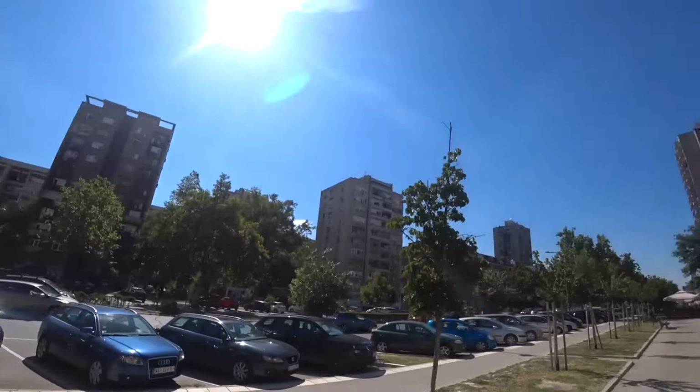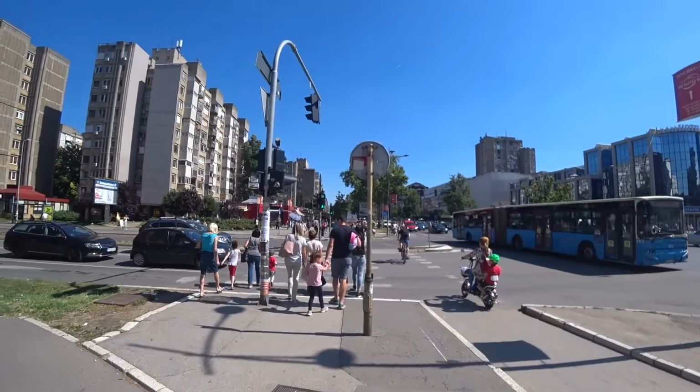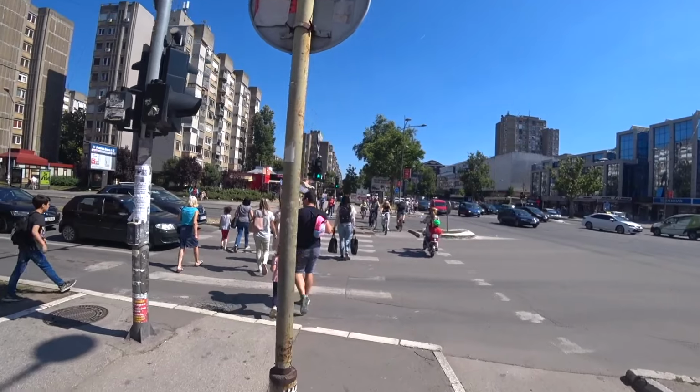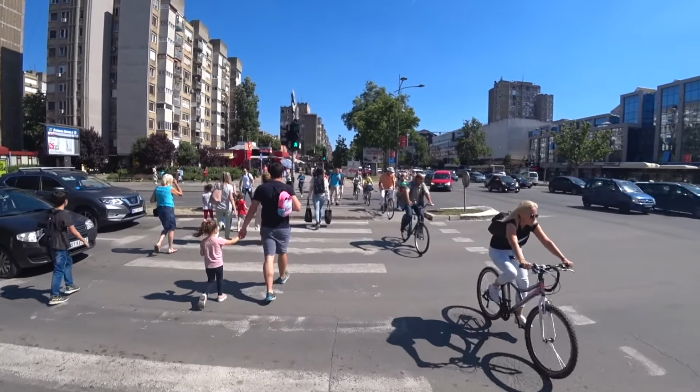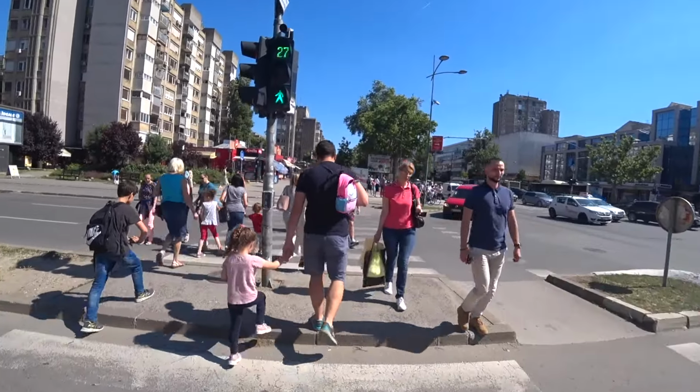Okay, everybody, so I'm on the main street now, going into the center of Novi Sad. This street is called Boulevard Oslobodjenja. Now, it's not the most beautiful street in the world. It's kind of old Yugoslav style, but it's got everything here that you need. It's got banks, supermarkets, cafes, bakeries, absolutely everything. Now we can see that Novi Sad is a very bike-friendly city. Look how many people are on their bikes. We've got a very extensive network of cycle lanes in Novi Sad.